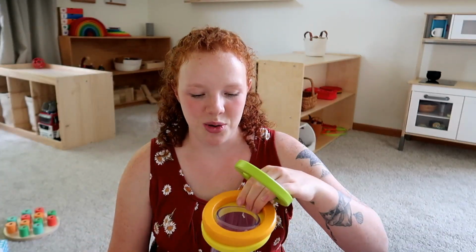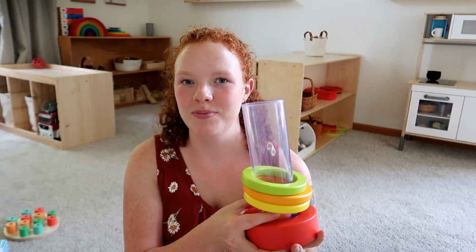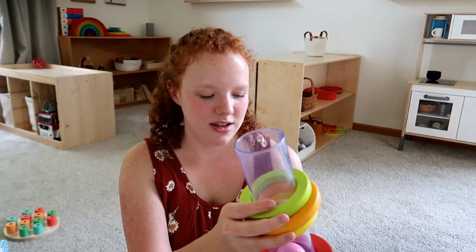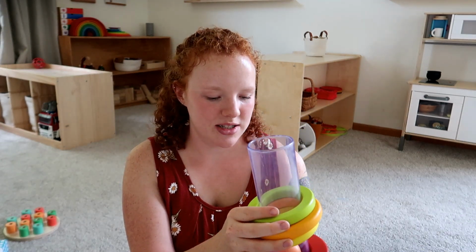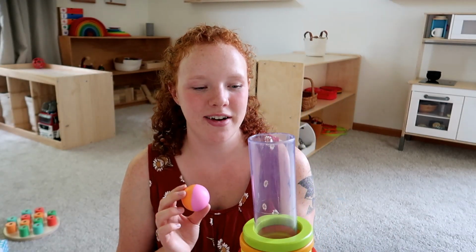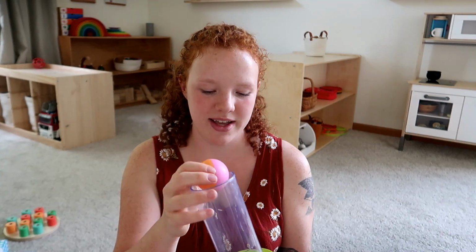So younger babies can just put the ball in and out. My son, when he was younger, loved to build this over and over again. He wasn't much of a kid that would repeat play, like do the same thing over and over again, but this thing he would. He would sit there and take it all apart and then rebuild it together. My current baby is just getting into this and also loves to help put it together and put the ball in and out and stack up the rings.